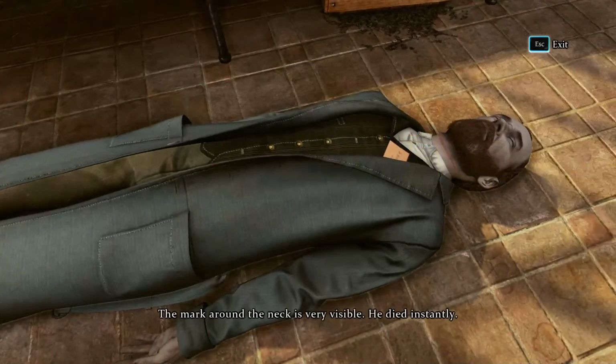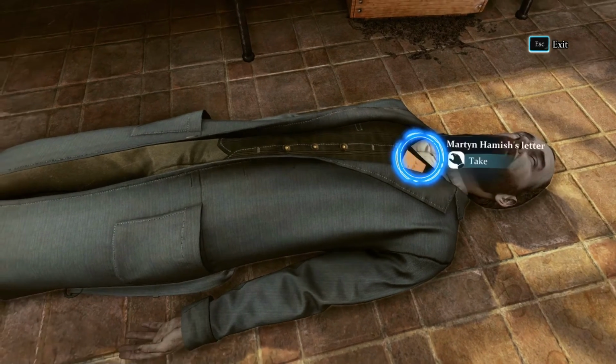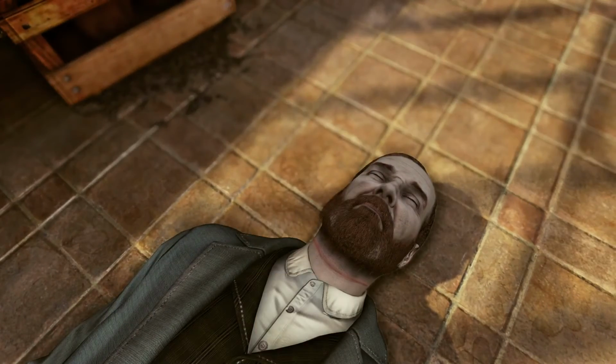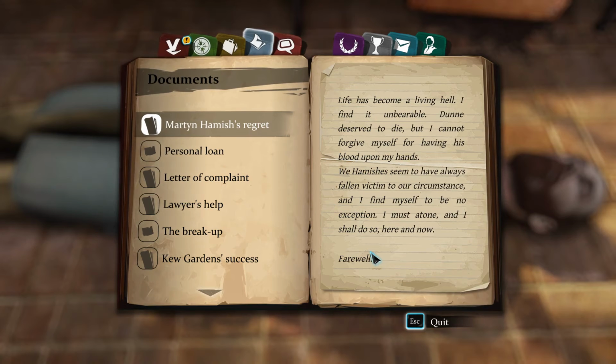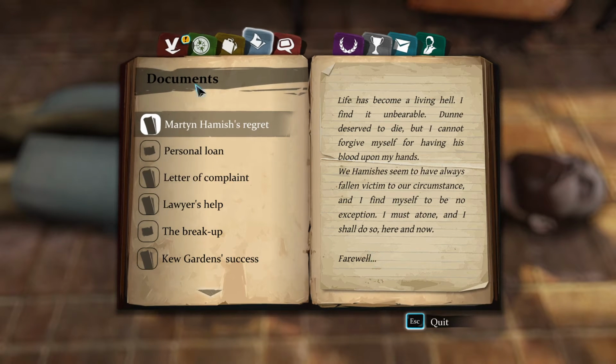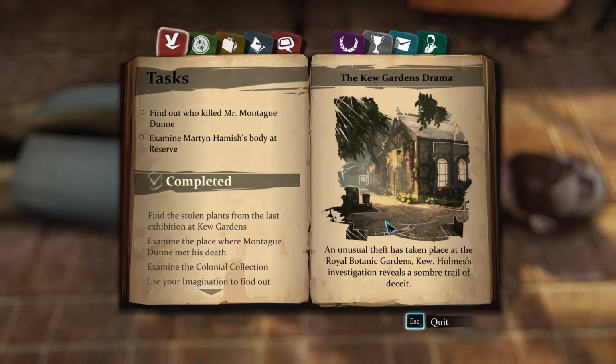The mark around the neck is very visible. He died instantly. Suicide note. Life has become a living hell. I find it unbearable. I don't deserve to die, but I cannot forgive myself for having blood upon my hands. We Hamishes seem to have always fallen victim to our circumstance, and I find myself to be no exception. I must atone, and I shall do so here and now. Farewell. Yeah, right. I don't believe that one minute.